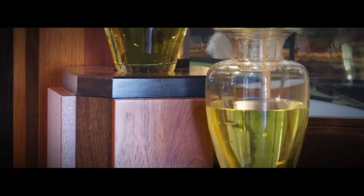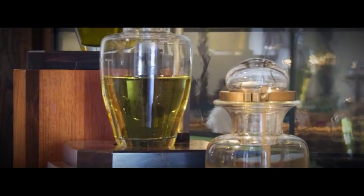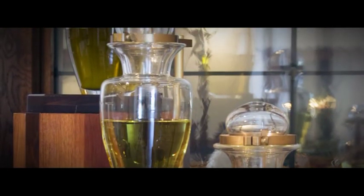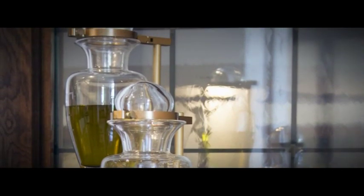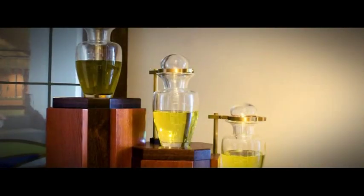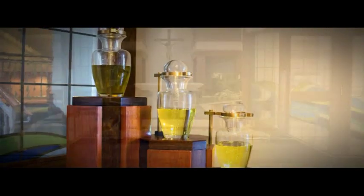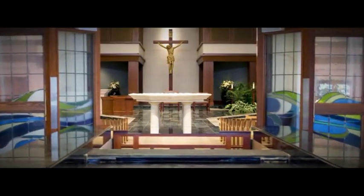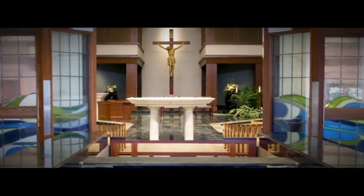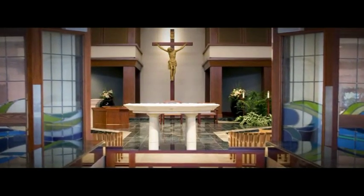To the right of the font is the ambry, created from 3 octagon columns of Brazilian cherry and jarrah wood. This octagonal shape is repeated throughout all the furniture. The ambry houses the oil of catechumen, the oil of the sick, and the sacred chrism. The blue and green swirled glass doors represent the waters of baptism. The water doors usher us from the font in the gathering space to the worship space.